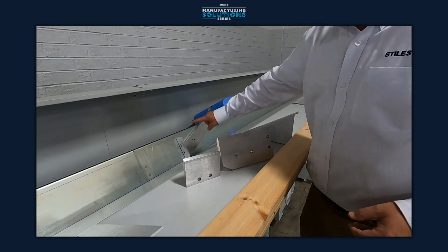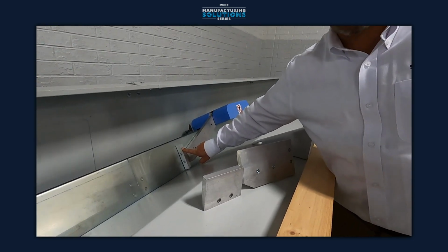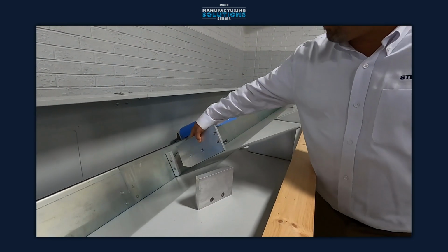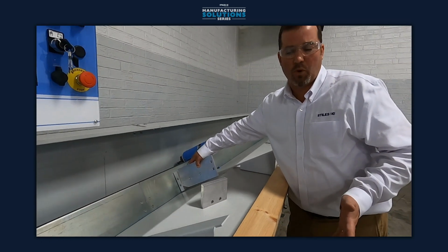You can also see as we cut it in this video, we have the narrow pusher for cutting one column. I can also add a wider pusher to cut multiple widths at one time, multiple pieces.